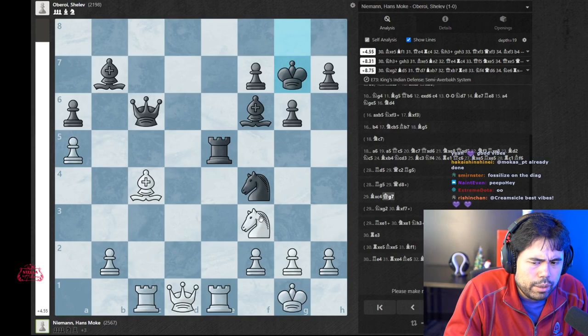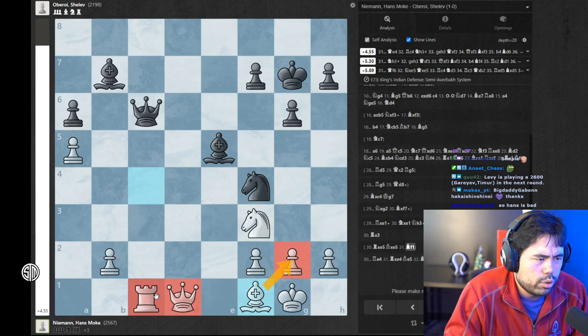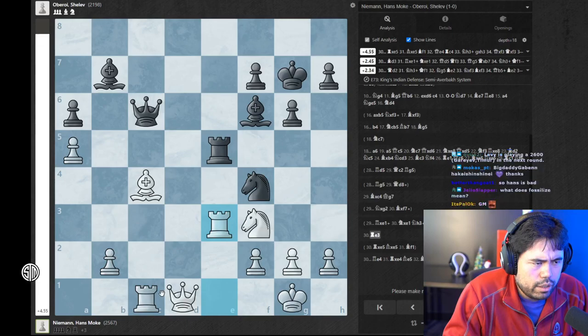Makes no sense to me. I mean, you just trade, you go bishop f1, and voila. And end of threats, nothing's happening. You guard the knight, you guard your g2 pawn, and now your rook is great. So I was kind of appalled to see this, that he played rook e3. So rook e4 is played.